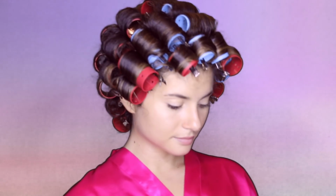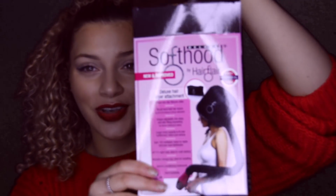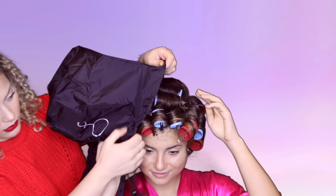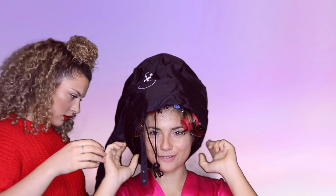Now you can wait all day for this to dry, or we got a soft hooded dryer. I'm excited. You can also take your diffuser and kind of just hover around, but we're gonna try this thing. Let's open it together. Unboxing. This we also got on Amazon. This goes over the head. If this doesn't fit, I'm gonna be really mad. Oh, okay. Hats never fit my head. And then you pull the string.